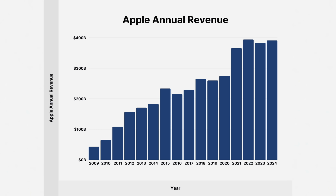Today, Apple's the third most valuable company in the world, generating about $391 billion in revenue in fiscal year 2024. But that's total revenue. If you subtract their costs like research and development, employee salaries, materials, and manufacturing, they're left with $93.7 billion, which is a 24% profit margin. But where does all that money come from?